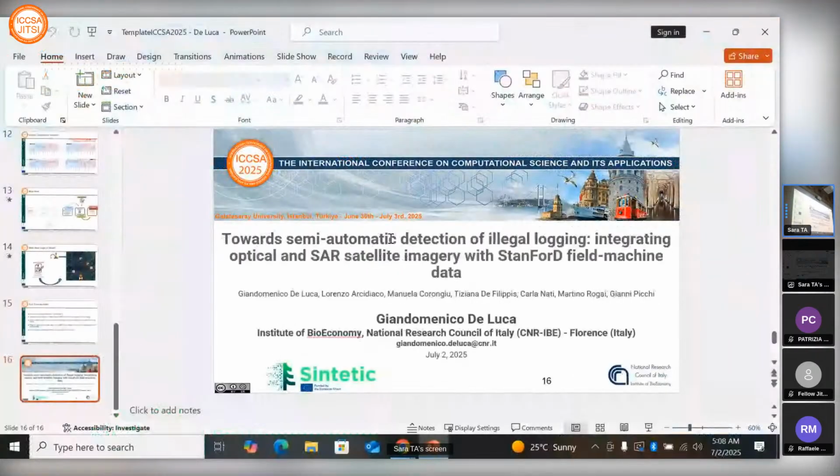Congratulations for your work. I was wondering, at the beginning, I was expecting as output like maps. So have you considered to basically spatialize these results, since you said it's difficult to understand how illegal selective logging works, maybe through a spatial output to detect or maybe structure an inventory of how this illegal logging works?